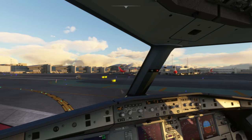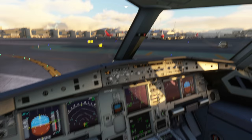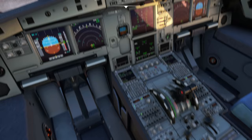After landing checklist. Flaps, retracted. Spoilers, disarmed. APU, start. Radar, off. Predictive windshear system, off. After landing checklist complete.